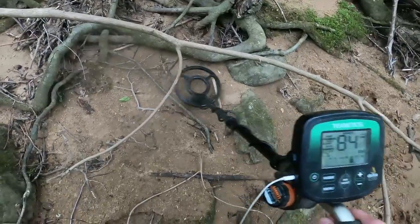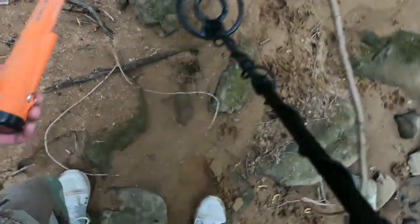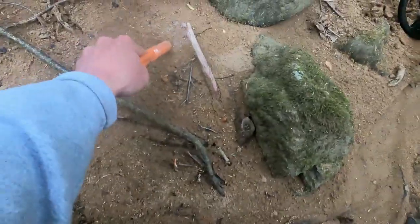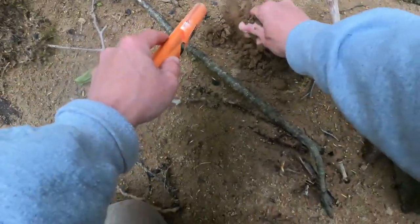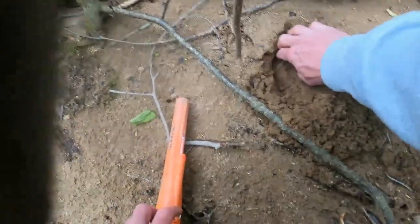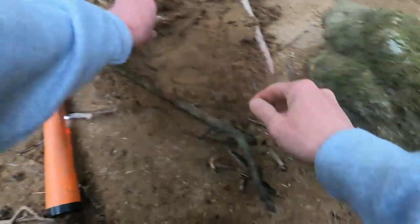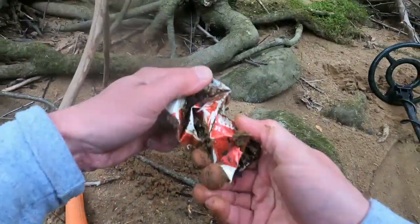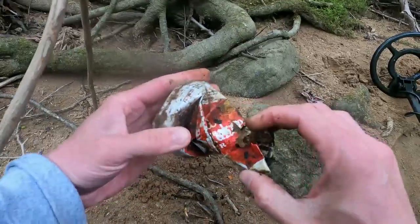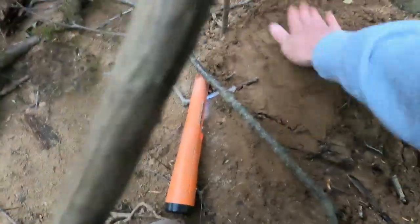Alright, we got our first signal here. 85, 86, bouncing around a little bit. It's right there. Oh, I left my screwdriver over there, but good thing this is just sand. It's gonna be a soda can. Yep. That's an old Milwaukee. Yep, old Milwaukee beer. The old beaver tail. Alright, cover this up and catch you on the next signal.